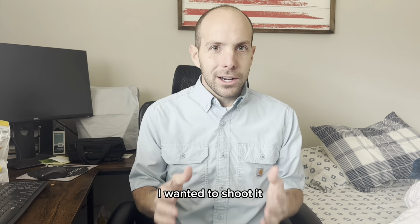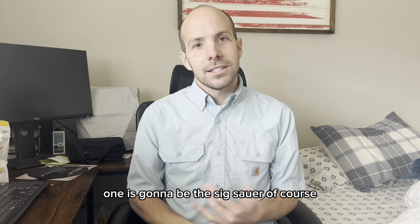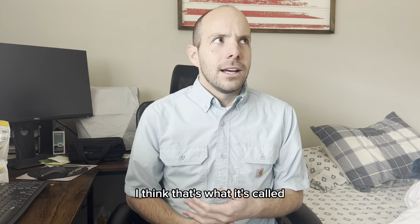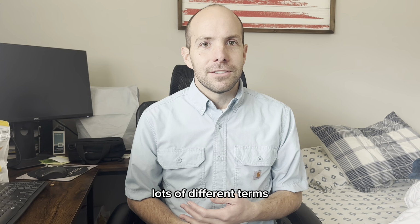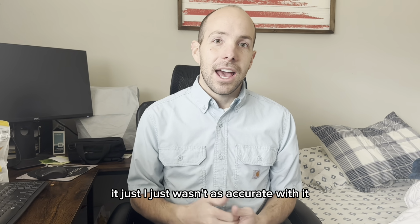Now there were some guns that I was able to shoot at the local gun range and feel them out, and they were awesome. Two of those, one is going to be the Sig Sauer, of course, the P365 XL Macro. I think that's what it's called. Lots of different terms. It's a long name there. I really liked that one. It felt good. I just wasn't as accurate with it.